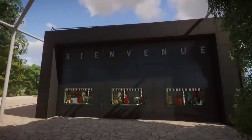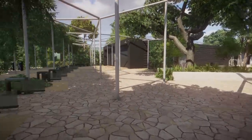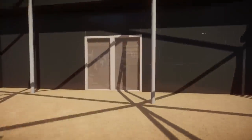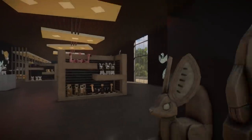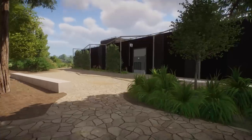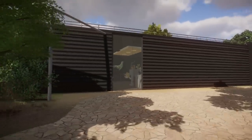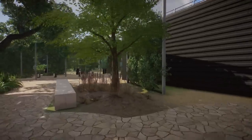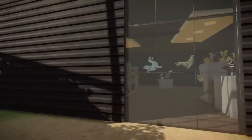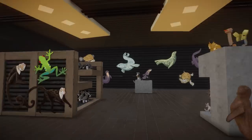Look at this beautiful building right over here. Bienvenue. And you can get a ticket. And what is on the other side then? Is this the exit shop? Oh god, it is. I think we should go and follow the path right over here. I love all the green here. That looks really nice. This has got to be the exit shop where you can buy your last gifts before you leave the zoo.